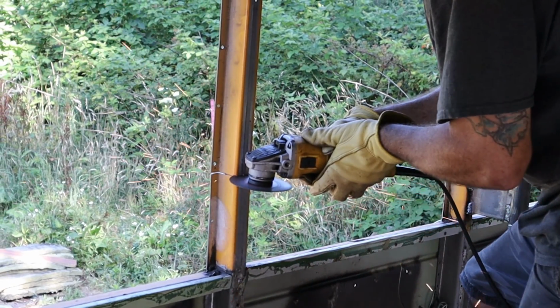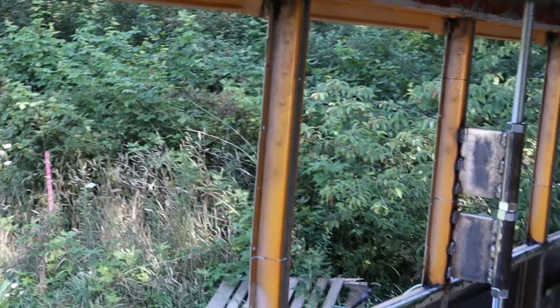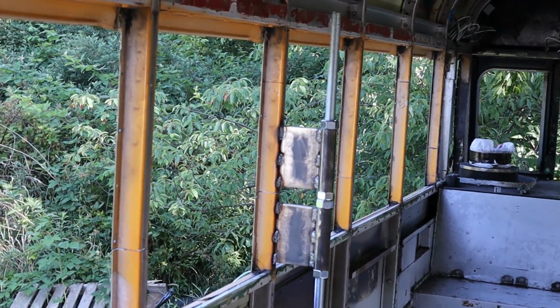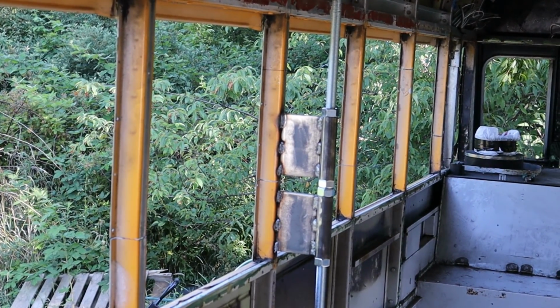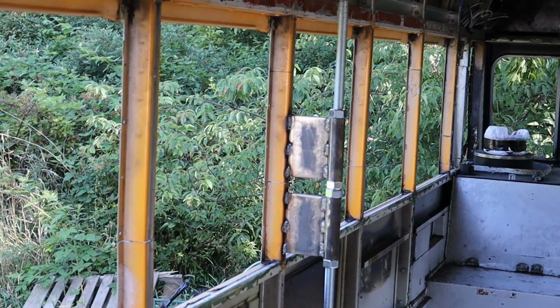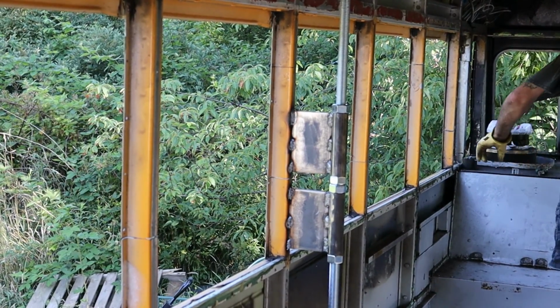Once we get all these cut out, we get the deck set up, and we'll be ready to start raising that roof. Another extension. Make it a drinking game. How many times do we say raising the roof or raise the roof? In each segment, cut, line up.